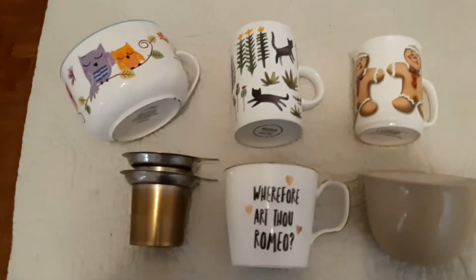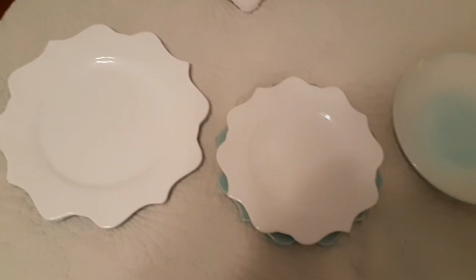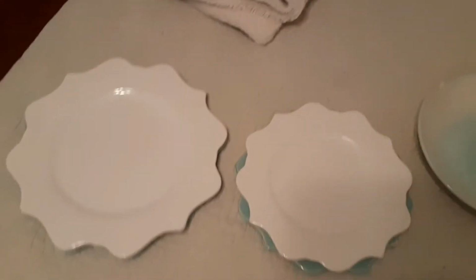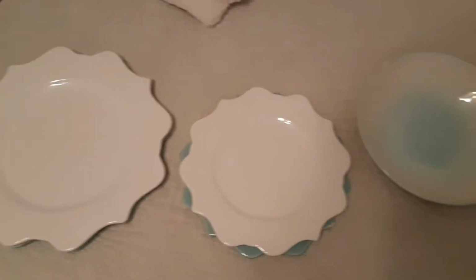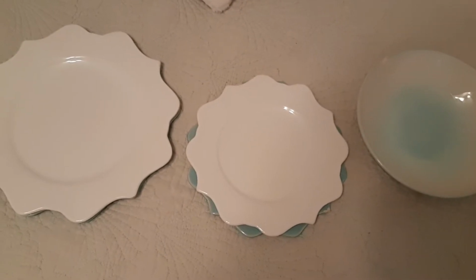And I just went through my cupboards and took out all of my mugs, these 4 mugs here, and so I'm going to see if I can fit those in. These are the dishes I'm taking with me. I just went through the cupboards. These ones I've actually had since I moved out. I bought 2 big plates, 2 small plates, and 1 bowl, and they've been with me ever since. And yes, a lot of them have a little chip in them, but they still work perfectly fine, so I'm bringing them with me to the new place.